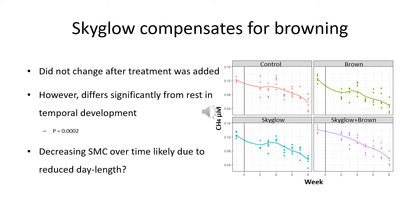Interestingly, surface methane concentration in the brown plus Skyglow group did not change after the treatment, namely brownification in combination with simulated Skyglow, was initiated. However, it did differ significantly from the other treatments with regards to its temporal development. Unlike the other treatments, brown plus Skyglow maintained a relatively high surface methane concentration for several weeks into the experiment, but then dropped to levels of concentration more similar to the other treatment groups at around week 5.